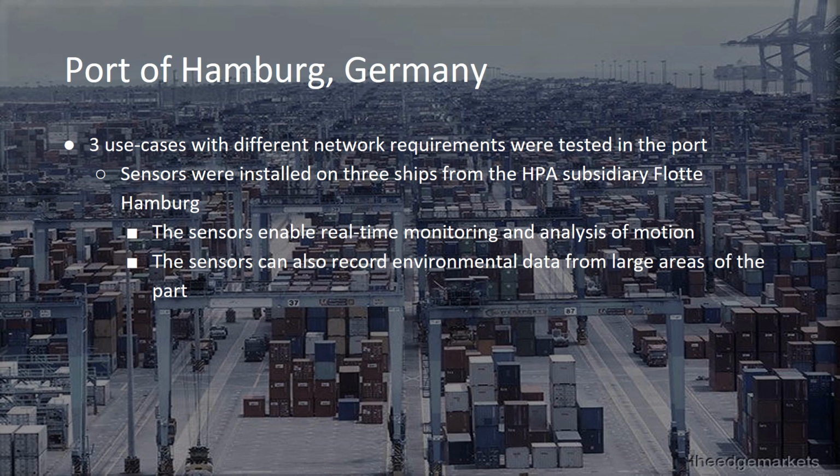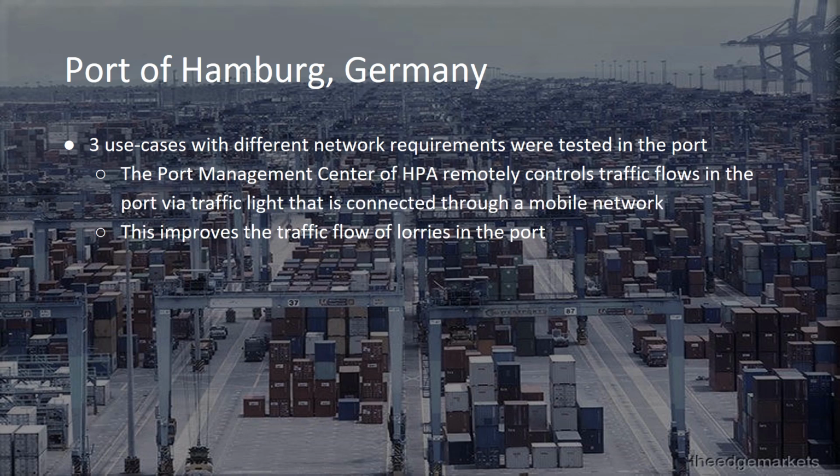There are three use cases with different network requirements that were tested in the port. Sensors were installed on three ships from the HPA subsidiary Flot Hamburg. The sensors enable real-time monitoring and analysis of motion and can also record environmental data from large areas of the park. The Port Management Center of HPA remotely controls traffic flows in the port via traffic lights that are connected through a mobile network. This improves the traffic flow of lorries in the port.